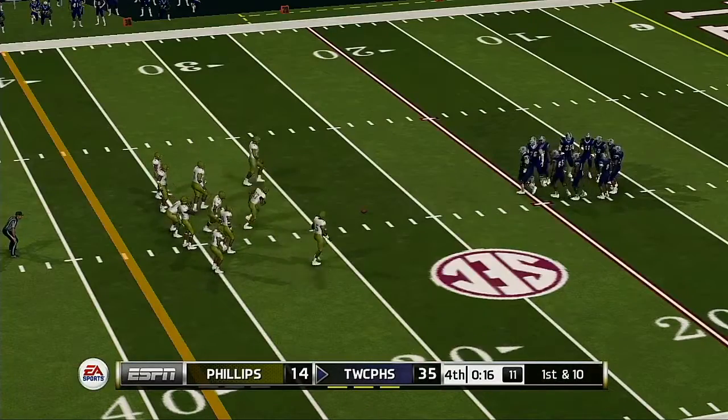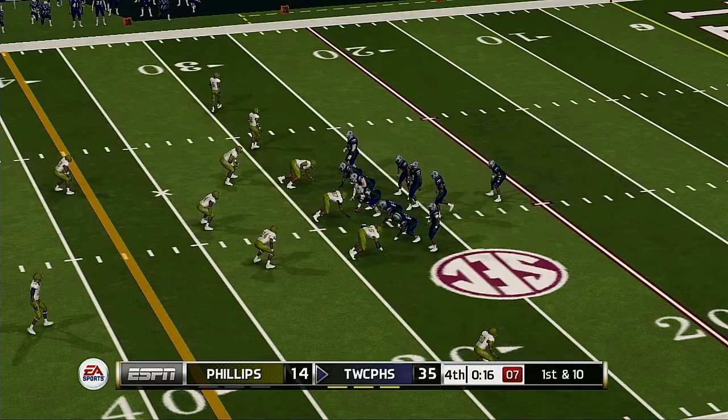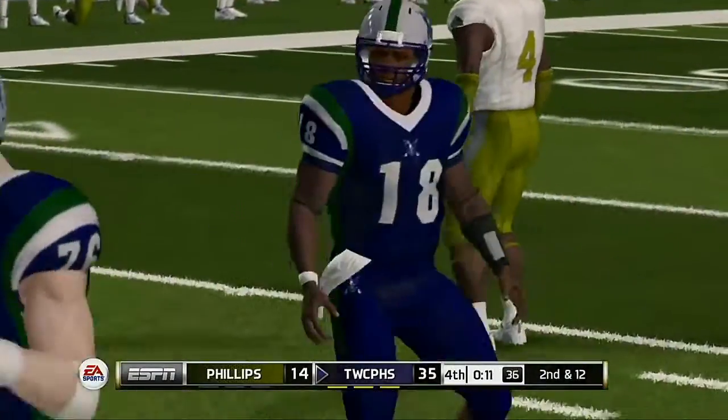So now both teams come trotting back out onto the field. We should just see the quarterback take a knee right here, winding down the rest of this clock. The quarterback takes a knee, and that's always a good sign if you're a fan of this team.